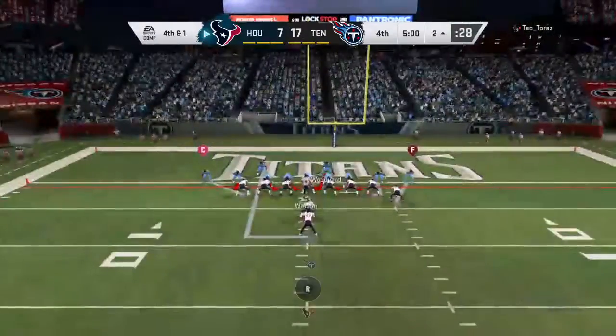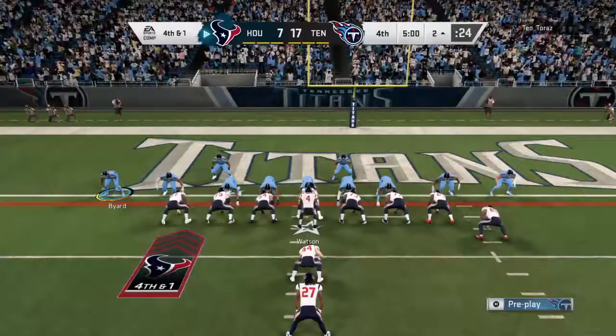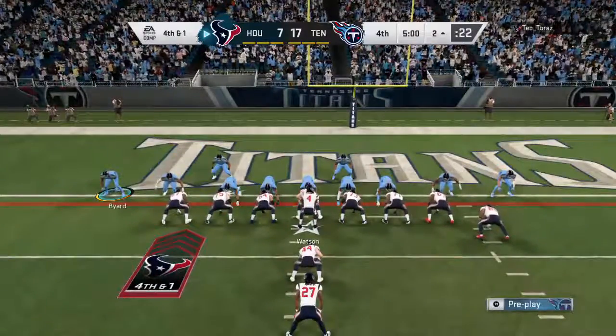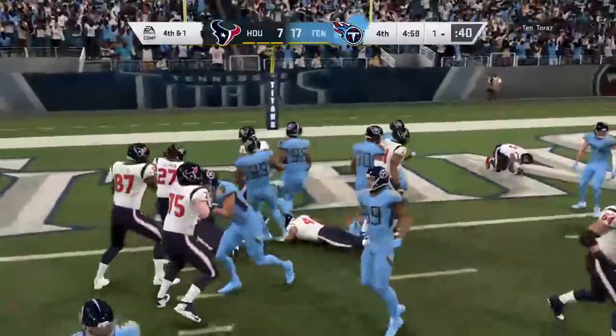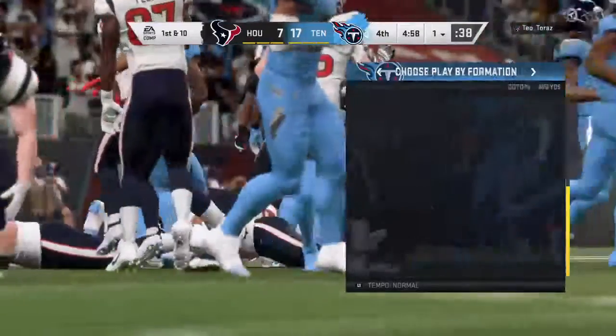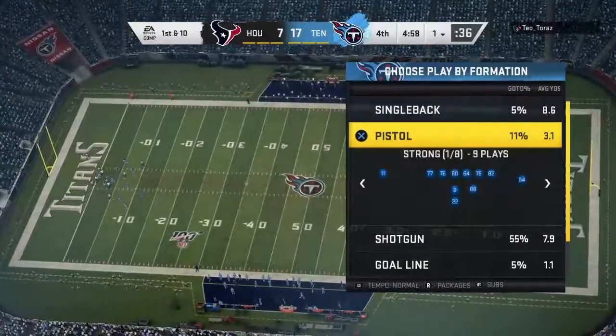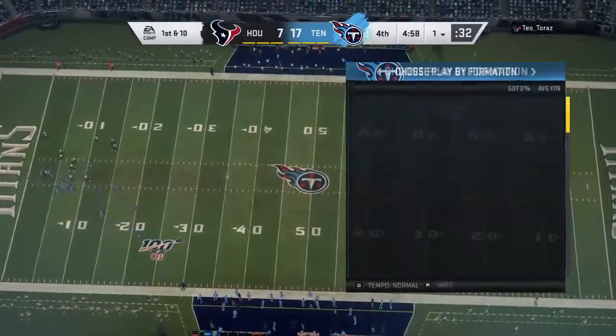They come out here in the eye. All right, they're going to try and keep hope alive here on 4th down. They're going for it. Now Watson going to sneak it. And not only did he not get in the end zone, he didn't get the 1st down either. They'll get neither the touchdown nor the 1st down. And it'll be a turnover on downs.